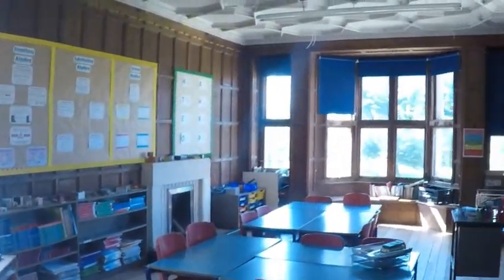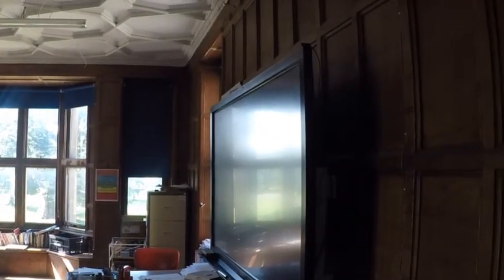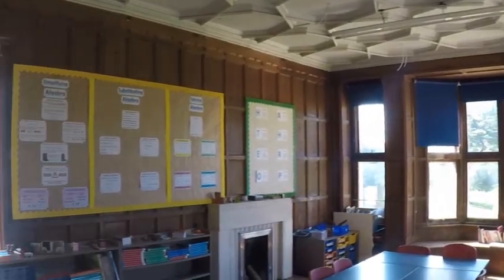earlier. So we're going into the maths classroom now, and the reason I brought you up here is because this was the smoking room, where the gentlemen would have come, and after supper generally what happens is the ladies and the gentlemen would have separated. The ladies go to the drawing room, and the men and the gentlemen come up here to play cards and to smoke cigars and so forth, and that was done in this room.